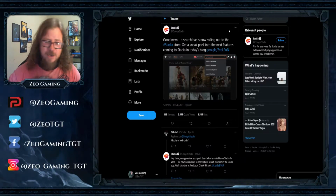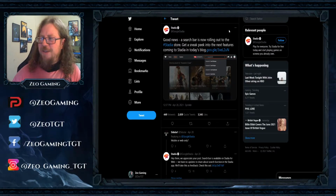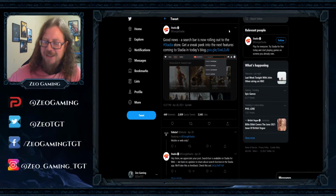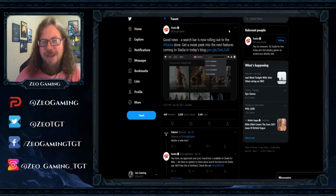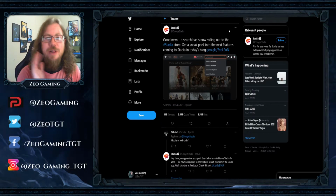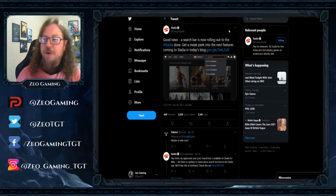And what has Stadia done that is so amazing, that has never been done before? Well, it's a search bar. I mean, it's taken them quite some time. I didn't even realize Stadia didn't have a search bar, right?